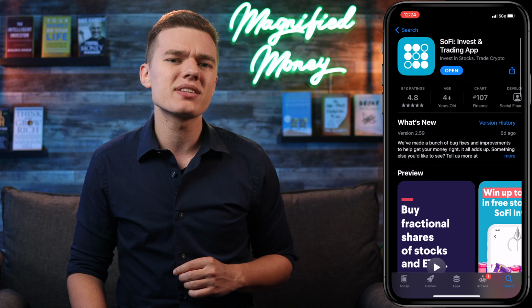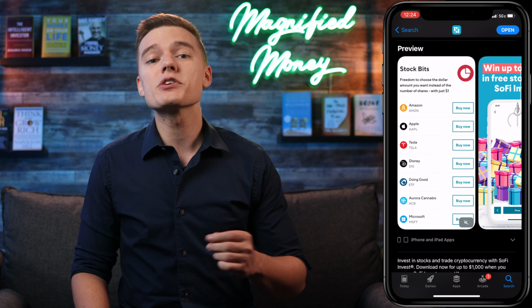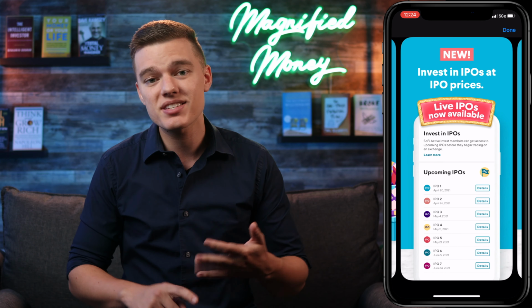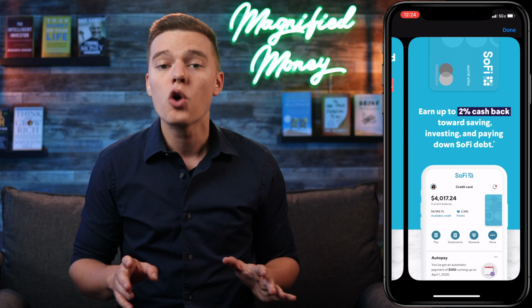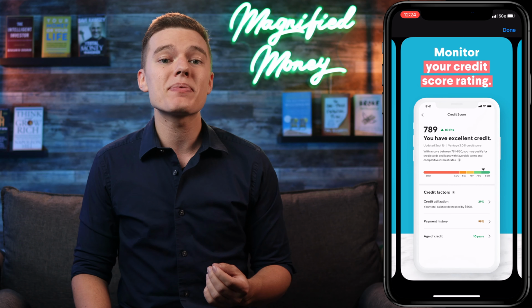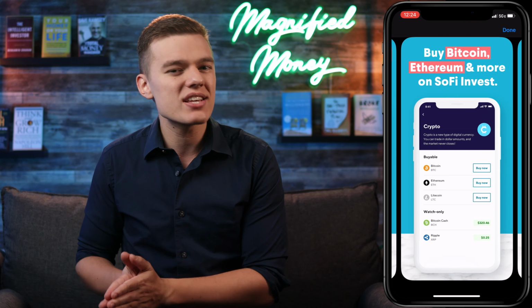Now, the SoFi app doesn't have quite as many ratings just because it's a much smaller company, but it also allows you to track not only your bank account, but your budgeting, credit cards, investing, loans, and all of that good stuff right from one platform as well. And in my opinion, the SoFi app is definitely a lot more modern and sleek when compared to something like the Chase app, which feels like your average everyday banking platform.